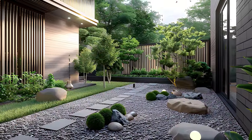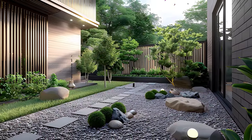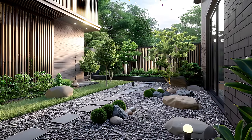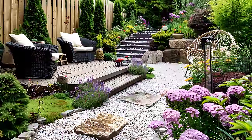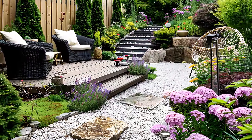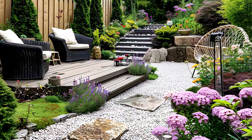In addition to aesthetics, gravel size and permeability are crucial aspects to consider for proper drainage and ease of maintenance. Larger gravel sizes, such as pea gravel or river rock, allow for better water drainage and help prevent puddling or erosion in your side yard.